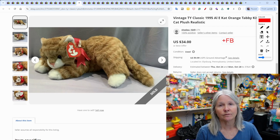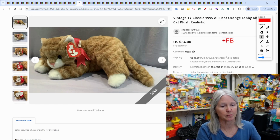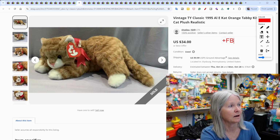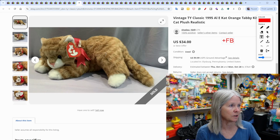Here's another one of the fluffy cats. This is Alley Cat. I have found it several times. It's got the older tag. Anytime I see these older paper tags that you're seeing here, definitely look them up. But this one sold for $34.